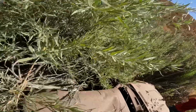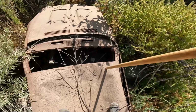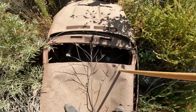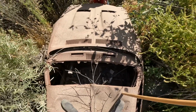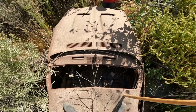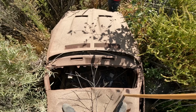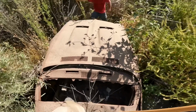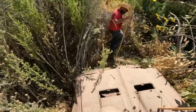They'd leave those blue rims on it. Dude, look at this hood, dude. Hood open? It's jammed. It's too badly bent. What's the front end look like? Man, I feel bad for walking on this hood. Sorry, guys.